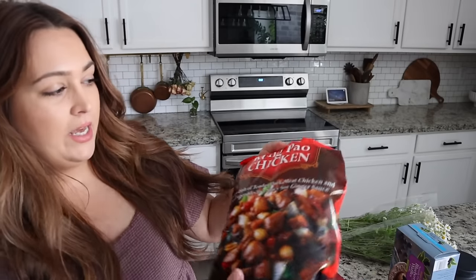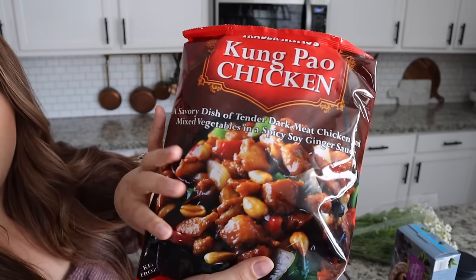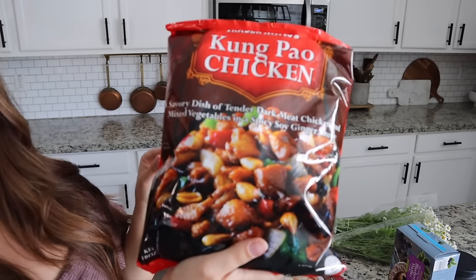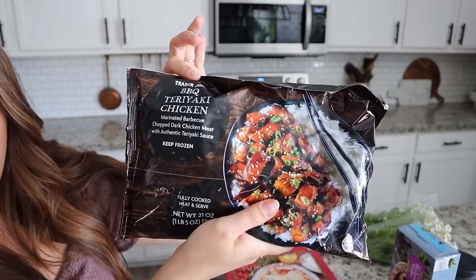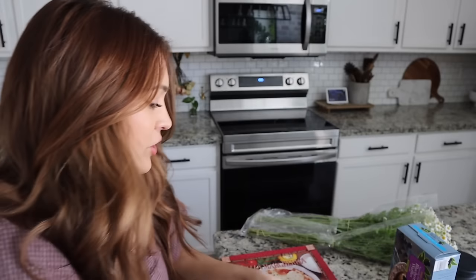The next thing I got is this Kung Pao chicken. You guys, this is super, super good. This is like a perfect quick dinner for just those nights that I don't really feel like making a whole lot. I just make this with rice, so good. And then this one, the barbecue teriyaki chicken, another go-to. They're so cheap, you guys. They're just a couple dollars.